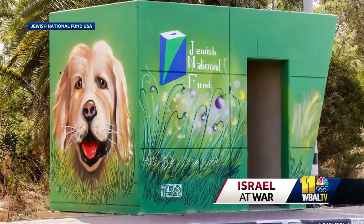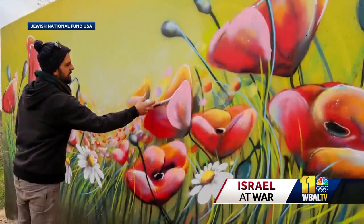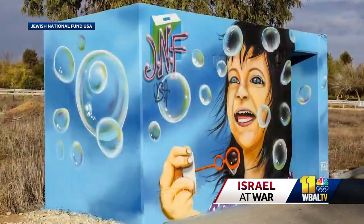And we've seen people during an interview that we've had over there in one of the shelters or going into one when a siren goes off. Protection on the inside, wrapped with love on the outside. Previously, just drab concrete structures, the organization Jewish National Fund USA started the Bomb Shelter Beautification Project 3 years ago.